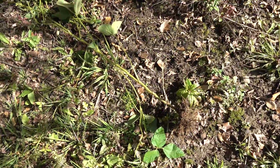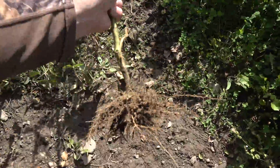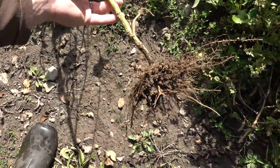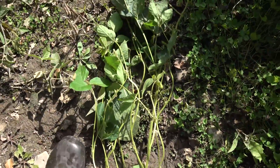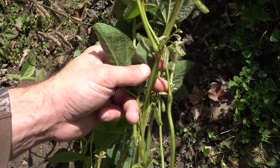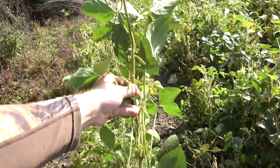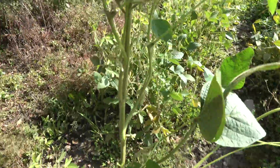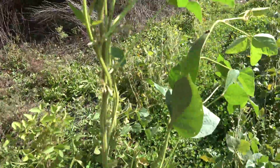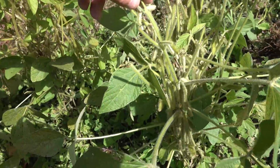Okay, I ripped out one of the soybean plants to give you kind of an appreciation for how big these things really are. Absolutely huge. Look at all the bean pods coming on that one.